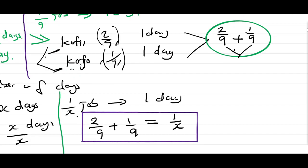We were able to arrive at this because Kofi will do 2/9 of the job and Kojo will do 1/9 of the job. That means 2/9 plus 1/9 part of the job will be done that day. On the other hand, this 1/x part of the job will still be done. So the quantities of the job done will be equal to each other.